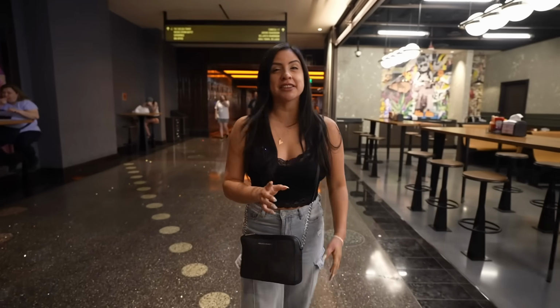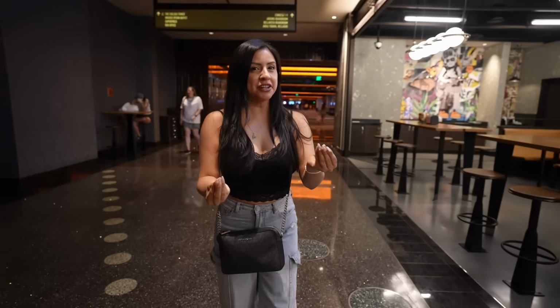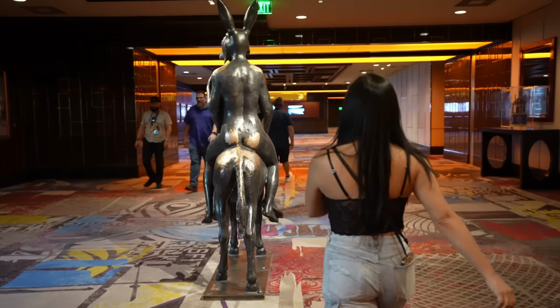Okay, I am sufficiently full from all the food here, but there is one more thing here at the Cosmopolitan that is pretty new, but for that, we have to just walk a little bit this way.